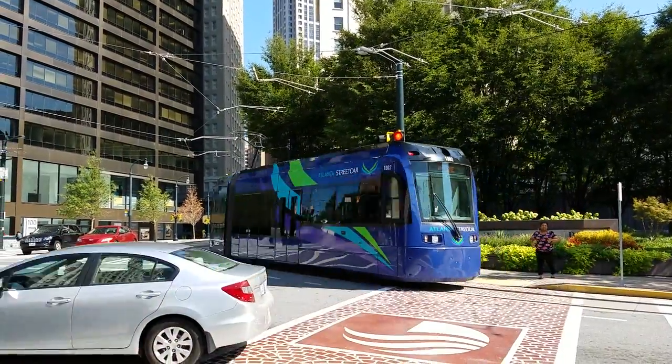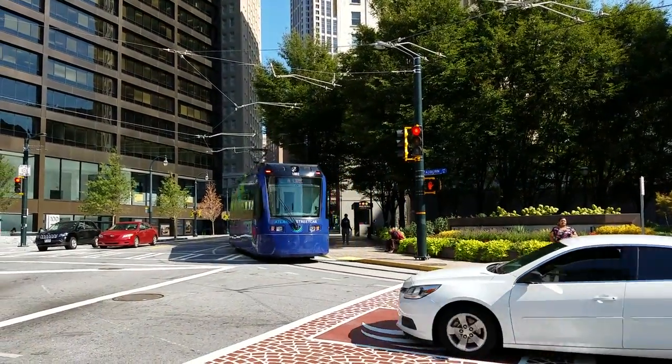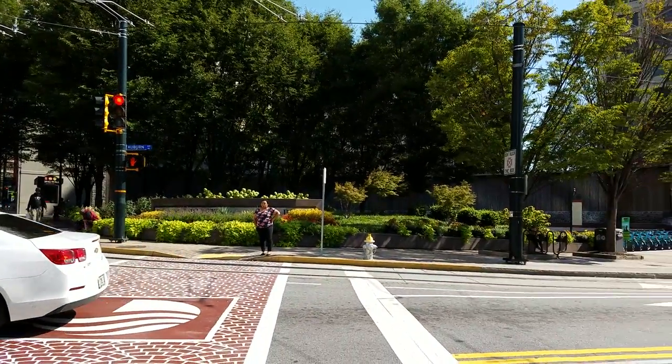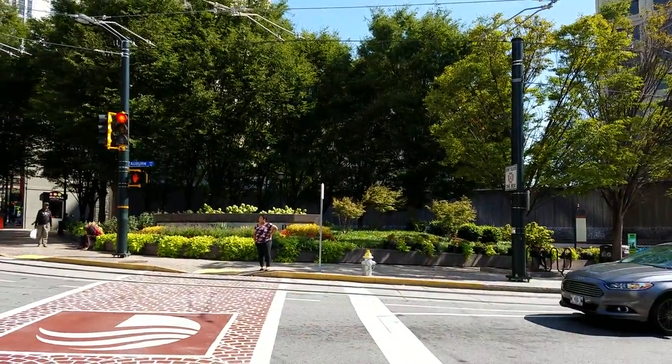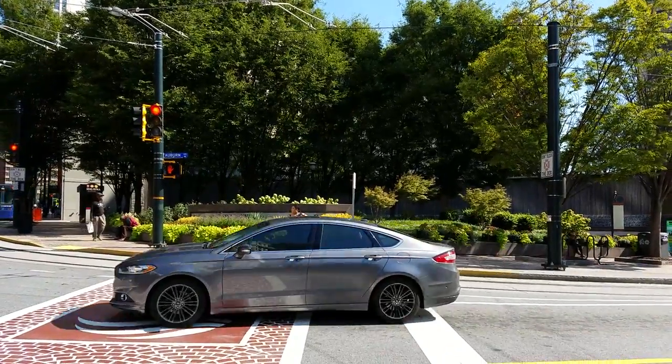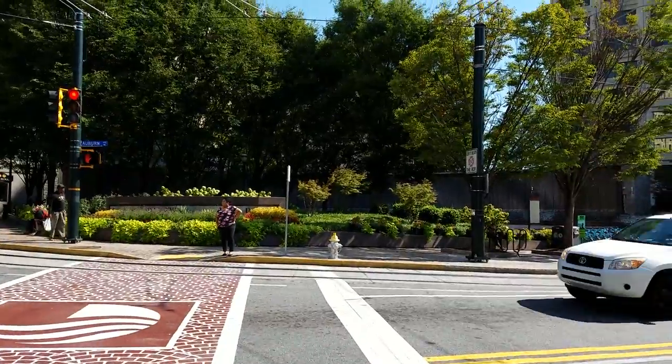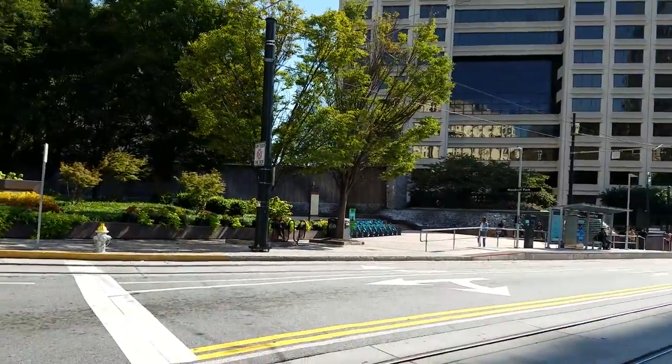That's the Atlanta Streetcar heading north on Peachtree Street there, right in front of the big fountain on the corner of Auburn Avenue and Peachtree Street, in front of the beautiful Wall Fountain, actually Woodruff Park.